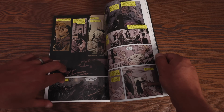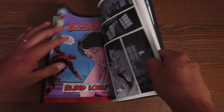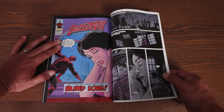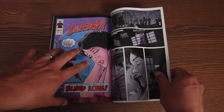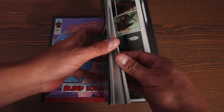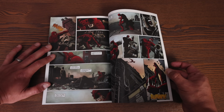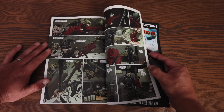Mila's issue is beautiful, and it's got this, what is it, 94. This, yes, it's got this beautiful John Romita love type of comic cover on there. Look at that. And it is such a beautiful return, but also reminiscing of this love that they had for each other.